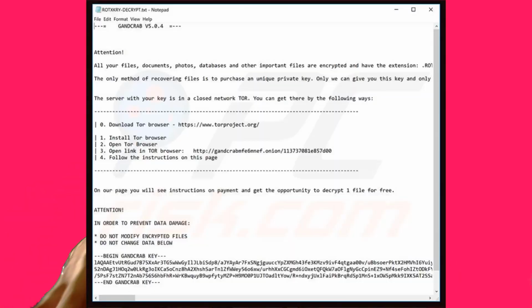And their instructions basically tell you to go to the Tor browser, which is a browser that's involved in the dark web. Now, the dark web is an internet under the internet. It's where all the illicit stuff goes down. It's anonymous. I mean, you can find anything on there, and you can find things you've never wanted to see in your life. It's a pretty dark place.